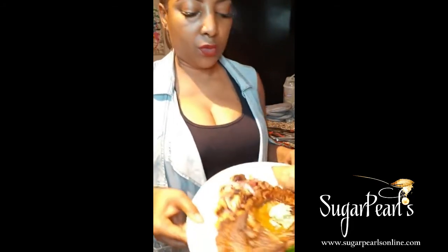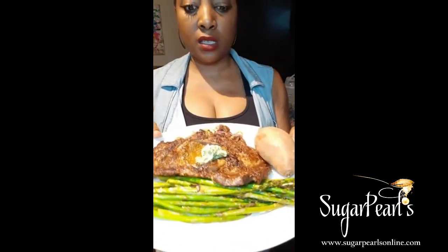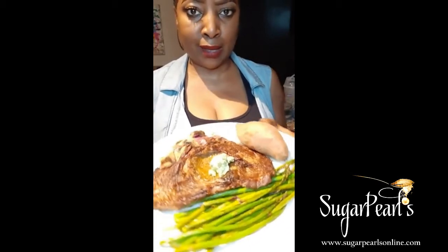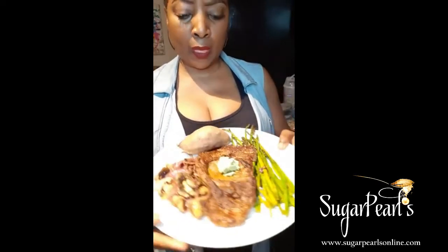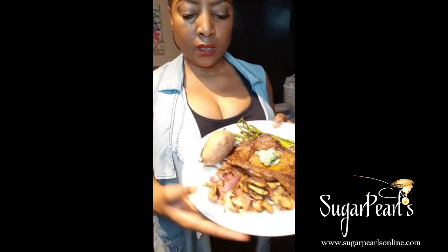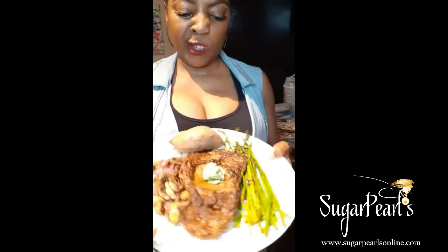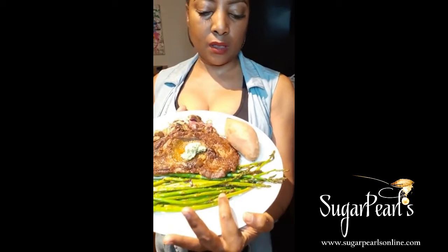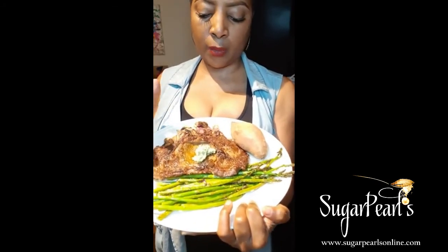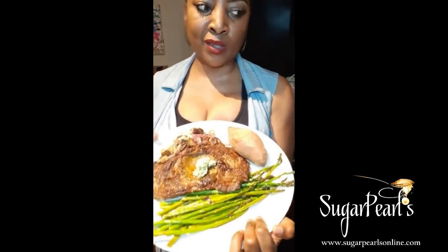Ooh. Y'all, this is magazine worthy. Am I bragging on myself? Yes, I am. Magazine worthy, I say. Mushrooms and red onion, sauteed asparagus, a baked sweet potato, and a fried ribeye with some basil butter on it.